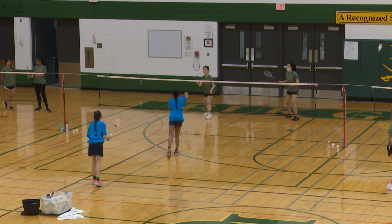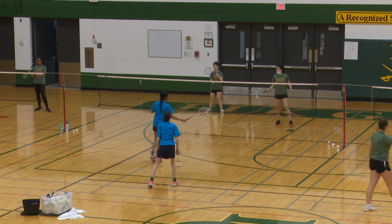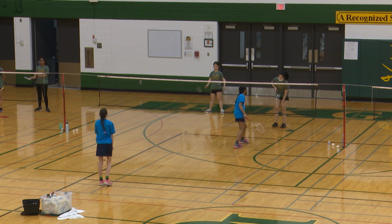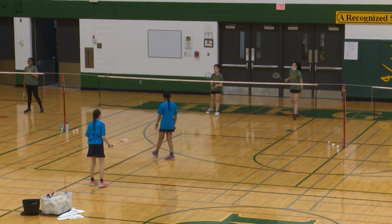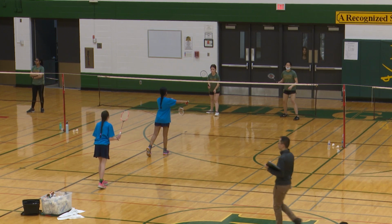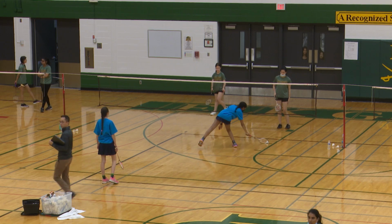Service didn't make it over the net, so it goes back to Buffalo Grove. She's going to hit it hard. Same thing. Even though you could hear it hit off the racket, she did go for center mass, and she couldn't move fast enough. And the net goes back to Elk Grove.